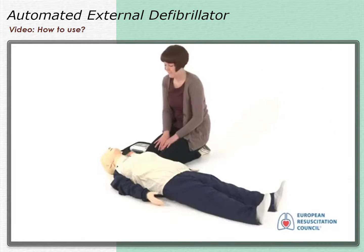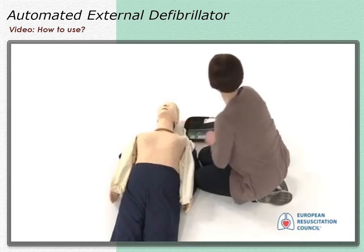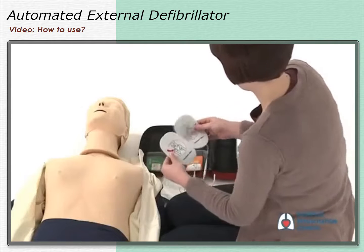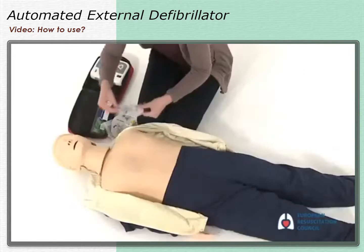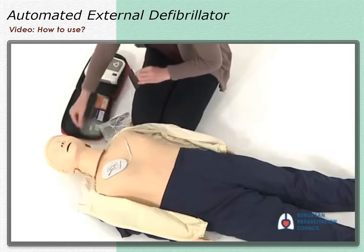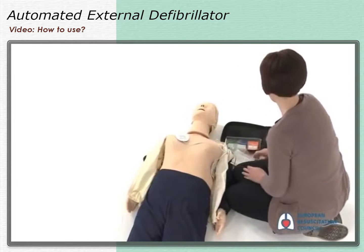Apply pads to patient's bare chest. Plug in pads connector next to flashing light.